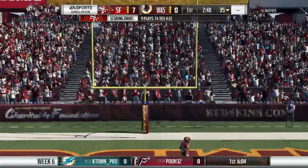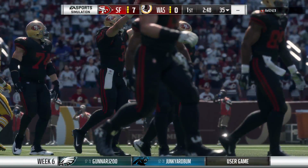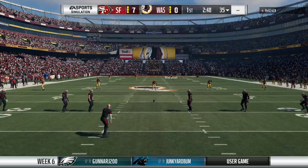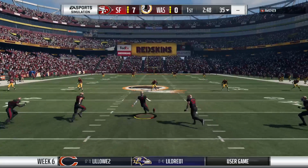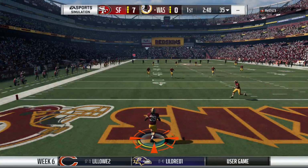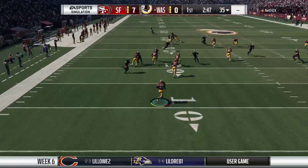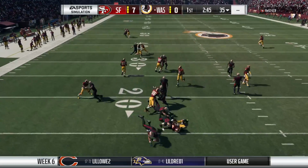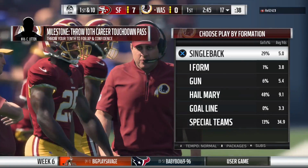And the 49ers grab a 7-0 lead. Gould now out to kick it away. This is taken about 7 yards deep, and he will be brought down here at about the 17-yard line.